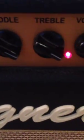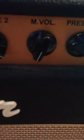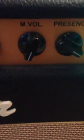And if you're wondering what my settings are on my amp, you'll notice everything's to the right. Just the way it should be. Crank it. Except for the master volume, because if we turn that all the way to the right, it would blow your head off. And we don't want that to happen.